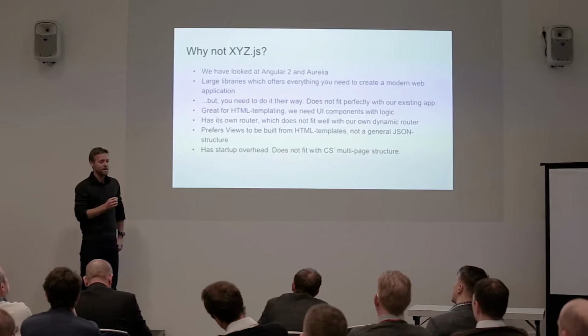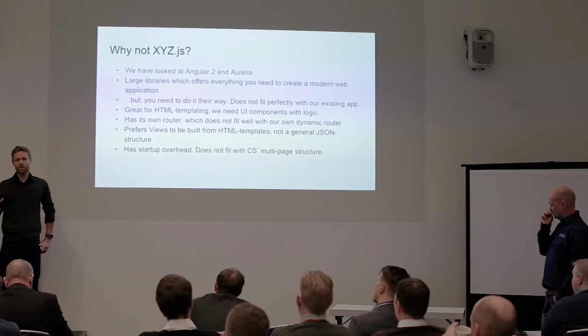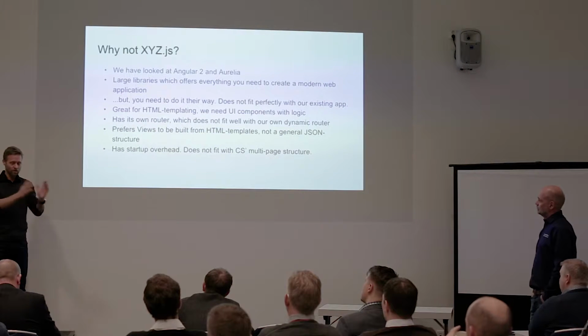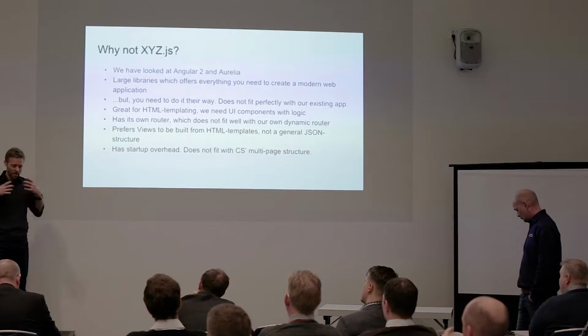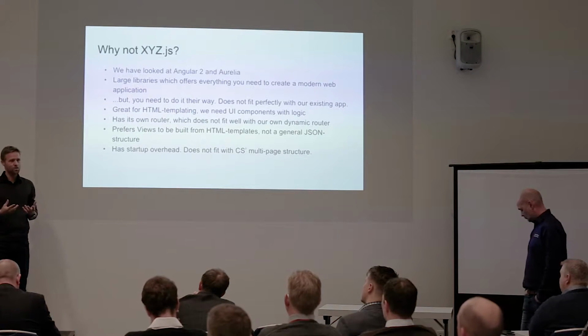But a lot of these libraries kind of force you to develop the application their way. So in Angular and Aurelia, for instance, you will be doing a lot of HTML templating. You'll create templates that you reuse. And the problem is that in our user interface, templates are not quite unique. You need components with actually quite some logic and some built-in behavior that's even stronger.